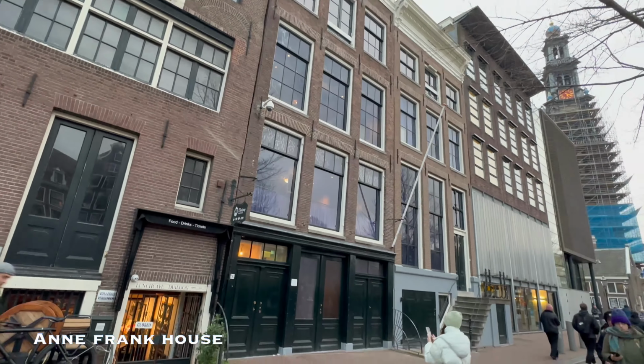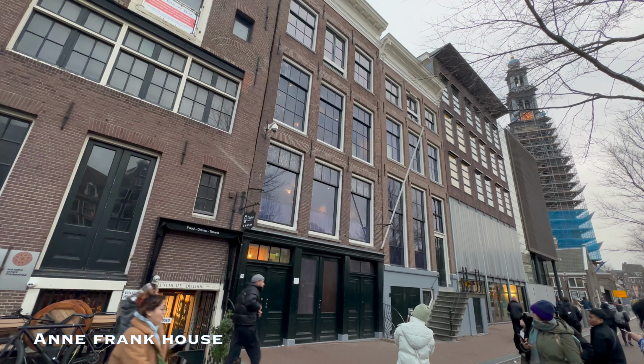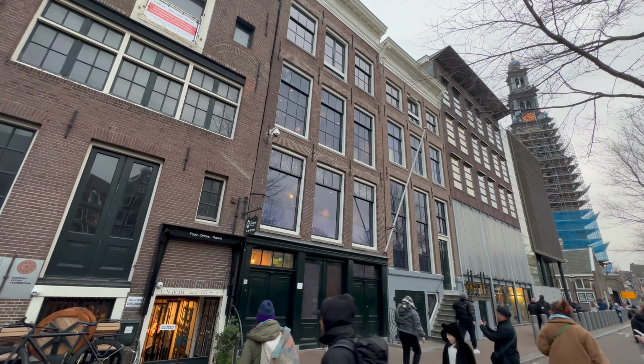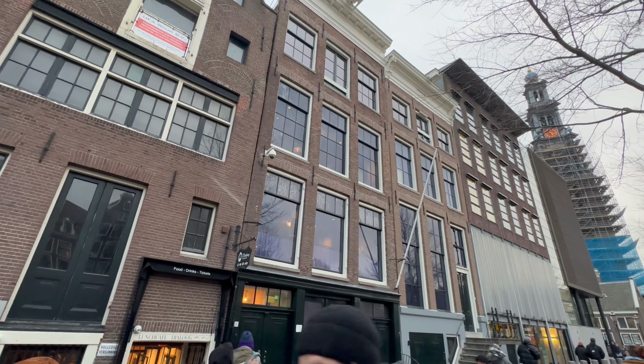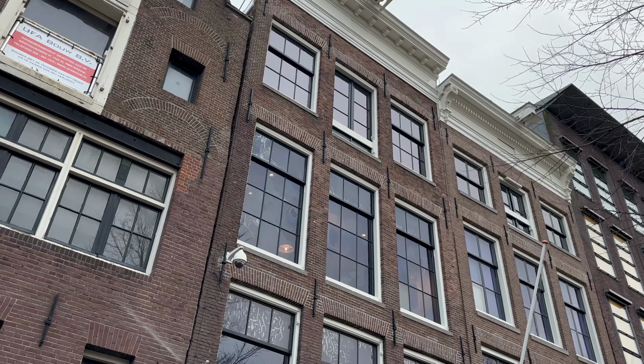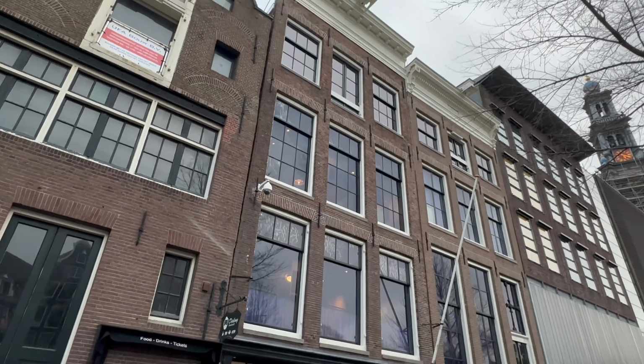Well guys, this right here is the famous Anne Frank house. Most of us read this book back in high school about the girl that hid from the Nazis here. It's crazy to be at the same spot over there in the attic. Right here in Amsterdam.